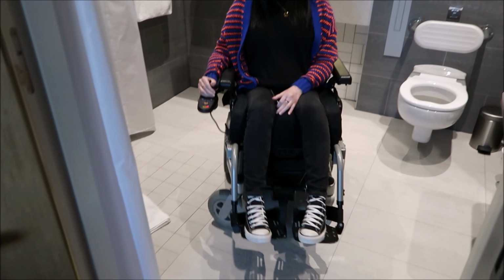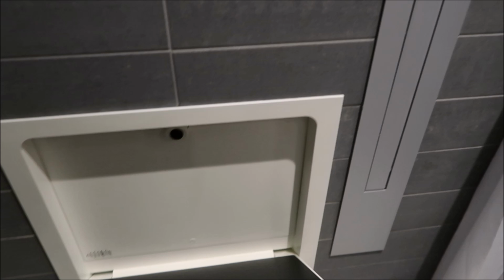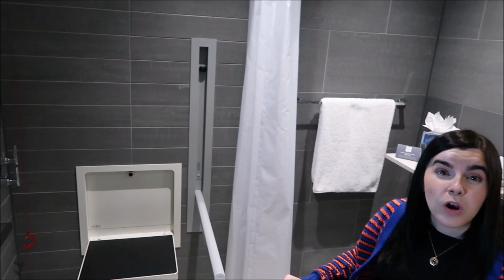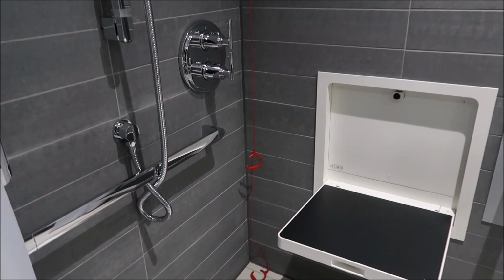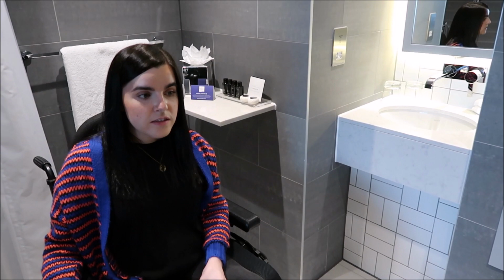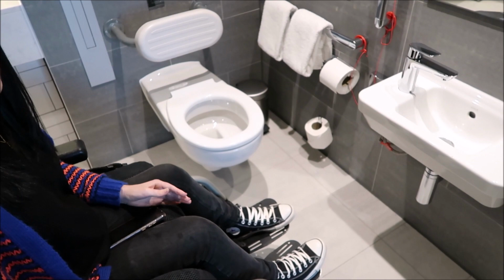We've got the roll-on shower. It's got the wall-mounted seat, and the controls are really close to the seat, which is good. Also, the toilet, with the little sink beside it. There's more room in that one than your average. For getting lifted on and off the toilet, the sink doesn't get in the way. It's not too bad. That's actually quite good.